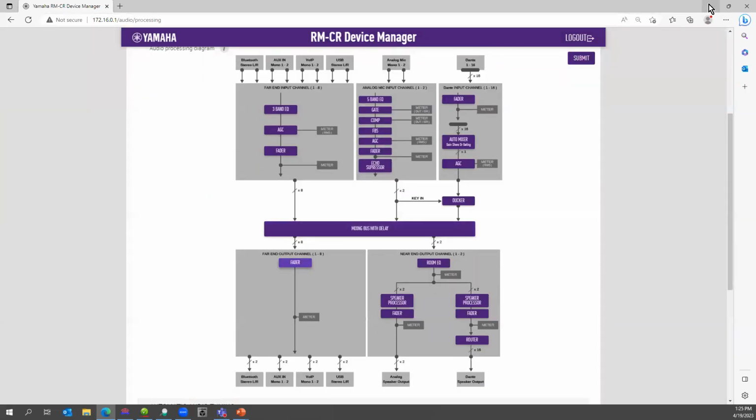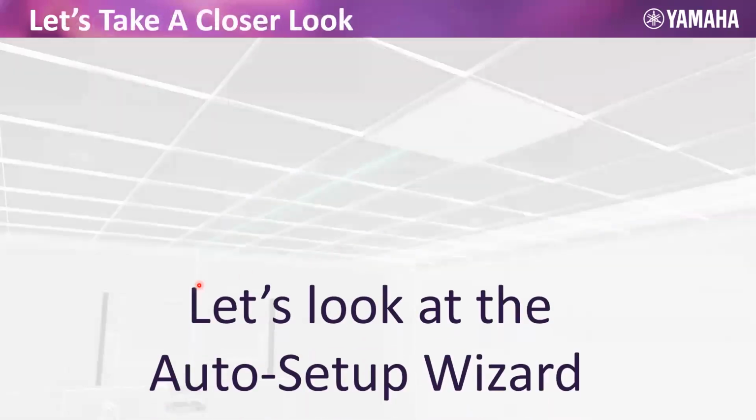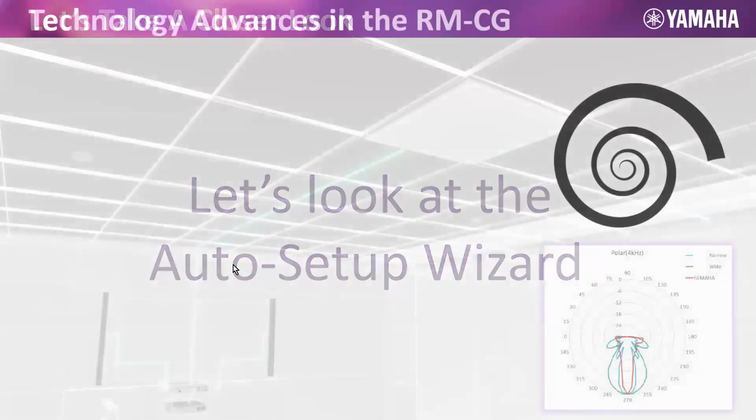That's a quick look at just how easy it is to set up the system and then do some adjustments beyond that initial auto tuning. So with that, let's move along. And we're a slide behind.